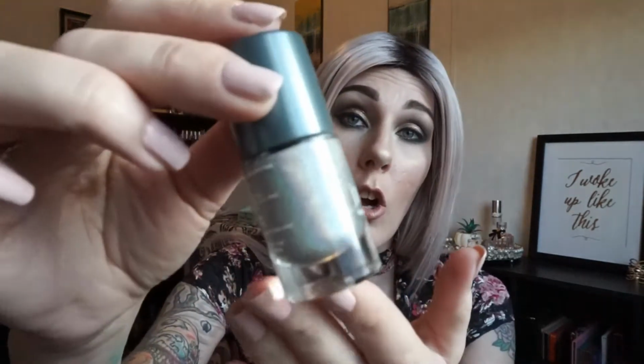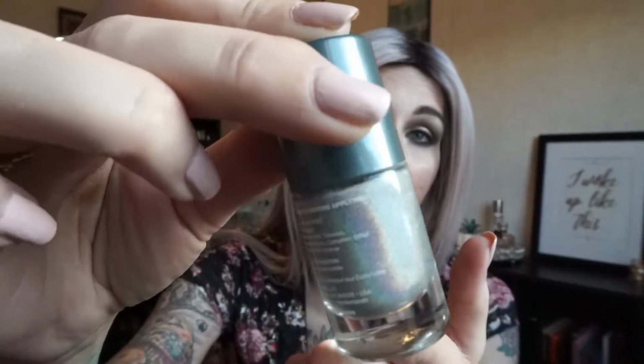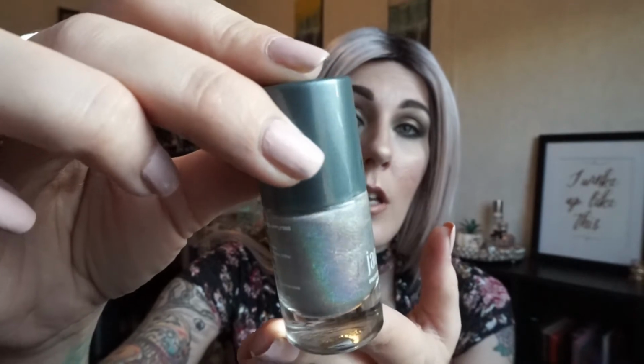This is actually by Jamberry, and this was in the shade That Glow Though. It is a silver base with a very strong linear holographic, and you can see the rainbow shooting through it. This in the sunlight looks just incredible. The formula is perfect. I'm so upset that they don't have it anymore that I know of. I'm not sure. I'm not a consultant or anything like that. It's gorgeous. It is absolutely gorgeous.